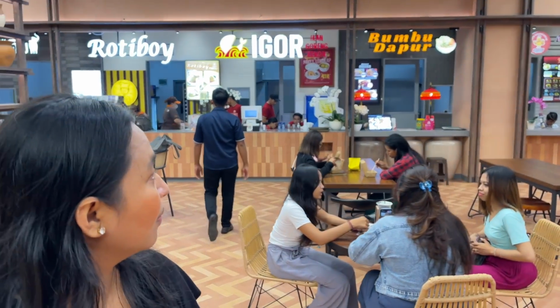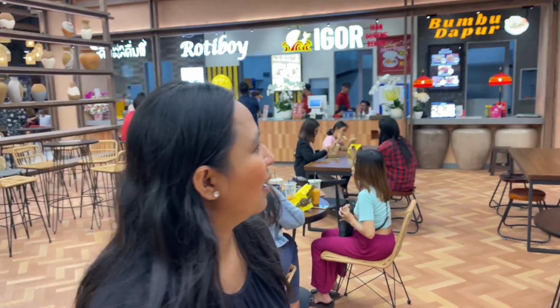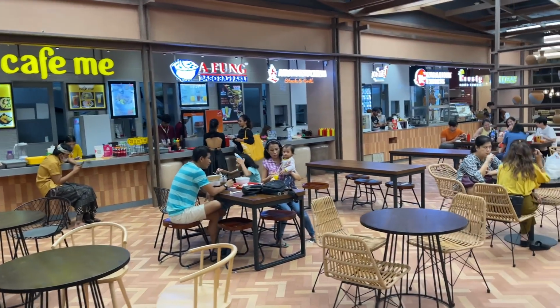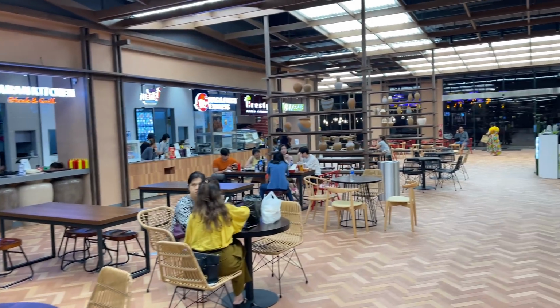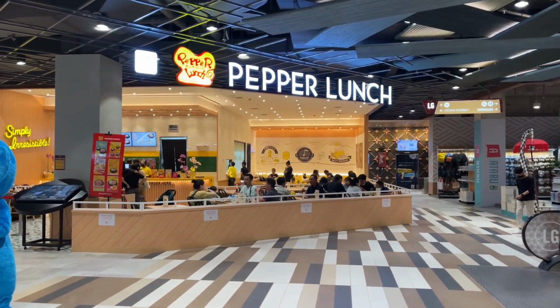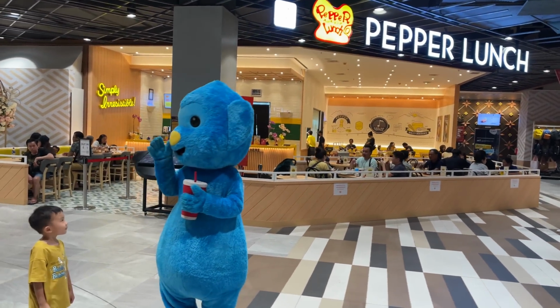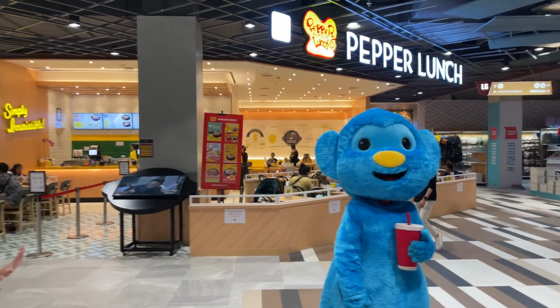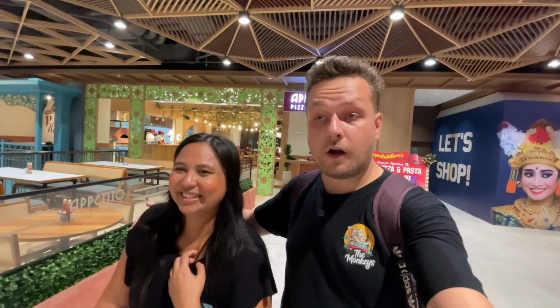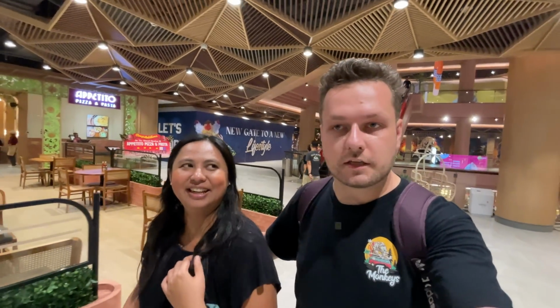They even have an Igor. Check this, you could have an Igor fish sign here. That's actually nice, but definitely very Indonesian taste overall. And still very empty. But they have a Pepper Lunch. I nearly skipped it because I focused on the blue mascot. But the Pepper Lunch is here, and the kids are happy. That's the most important thing. It's very hot actually. We wanted to try the pizza, but at Capricciosa Pizza they're using beef salami, so doesn't look optimistic either.